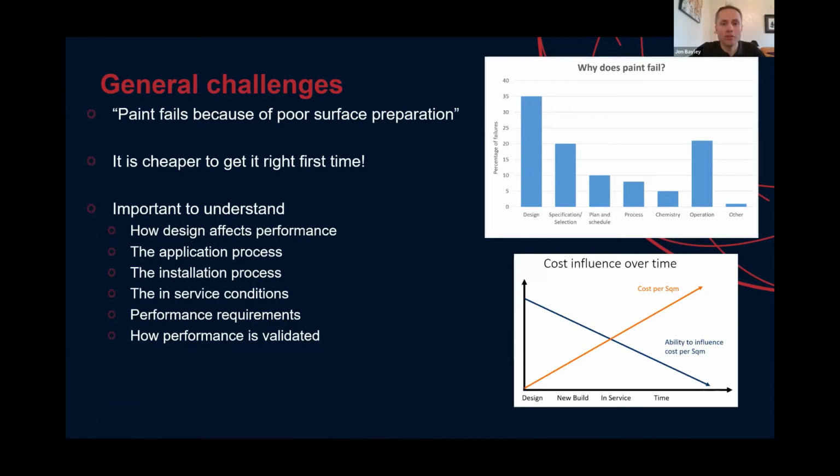So some of the general challenges that we come across: if you ever work in the paint industry, one of the things that you'll hear quite a lot is that paint fails because of poor surface preparation. And that is true. If your surface preparation is bad, if it's not blasted properly, if there's not a profile, if it's not clean, you will get coatings failure. However, looking back at some of the Safinah case studies that we've worked on over the years, we found that that's not always the main reason.